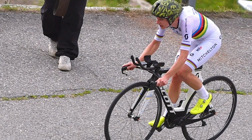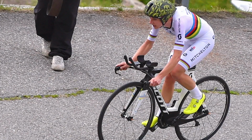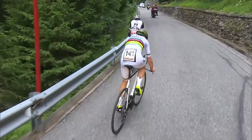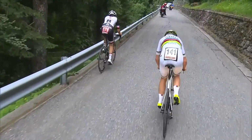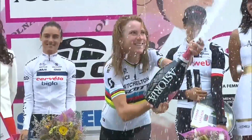by Annemiek van Vleuten. Van Vleuten dominated the World Tour time trials this year, winning every single World Tour individual time trial she rode. Her best victory on the Plasma has to be the uphill TT at the Giro Rosa. Just about every other rider was on a climbing road bike, and Van Vleuten beat them all on her TT rig. How cool's that? That's impressive.